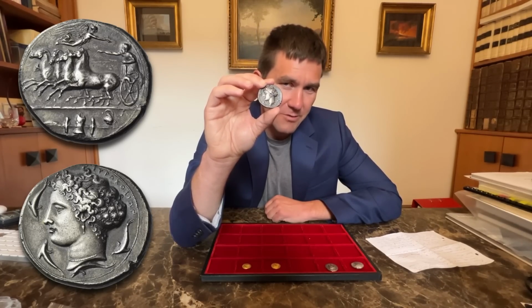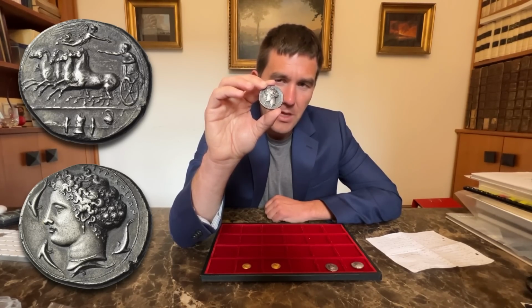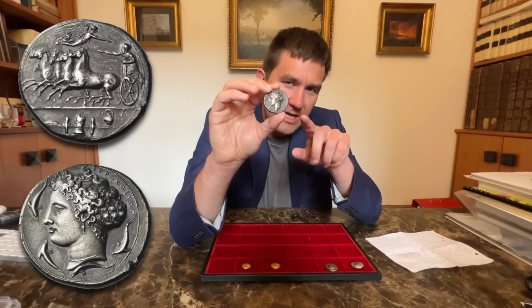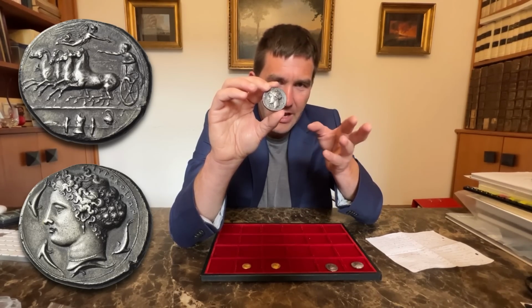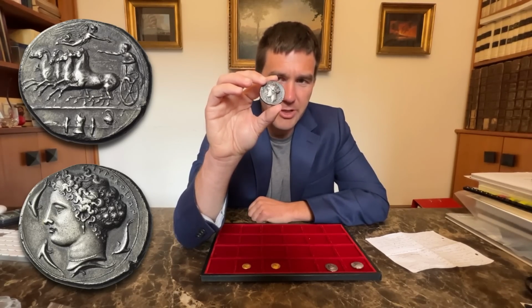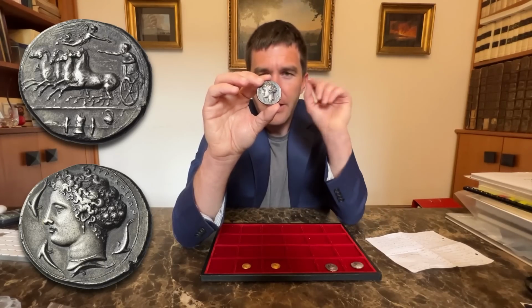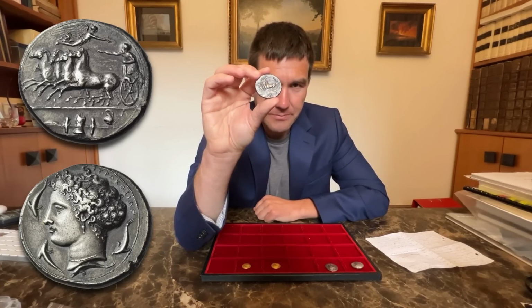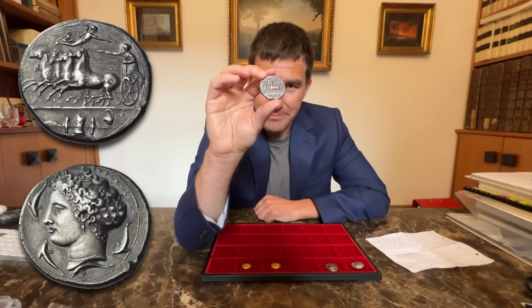There was a spring in the center of the city that was linked with the nymph. Around the nymph, and you see again her portrait is lovingly done, are 4 tiny dolphins, which frame her portrait, 4 leaping dolphins, which were another symbol associated with Syracuse. But the most famous side of this coin, or the more famous side of this coin, is this one.